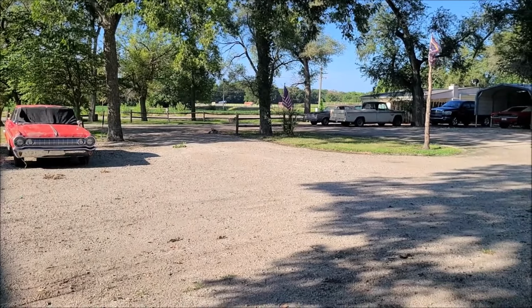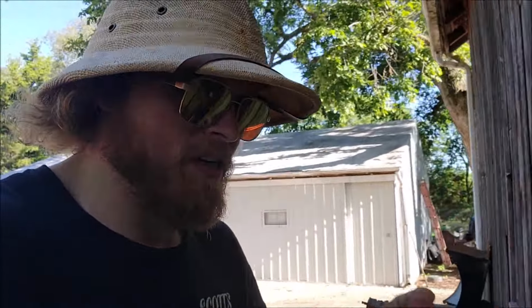I don't know. You guys just got to let me know what you think about the old Fury. Not the Fury, the 300. Let me know what you think about it. I really do want to know what you guys think. That is honestly a car I've always kind of dreamt of. I think they're really cool looking, sleek.